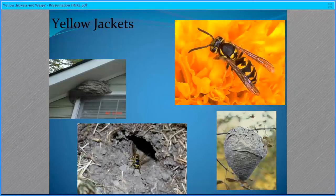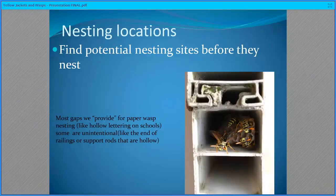But yellow jackets are something we have nesting outside on our properties, and we definitely have them nesting in cavities in our buildings. So for nesting locations, and again, Jody brought up many of the places, but I'm going to show you some actual photos of nesting sites. Here we have the end of one of our types of fencing, and you can see there's a Dolichovespula nest in the end of it.